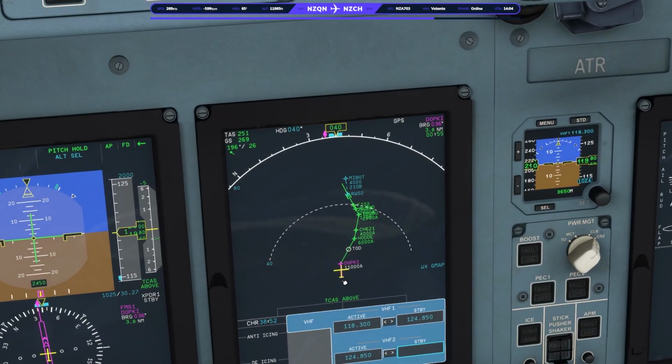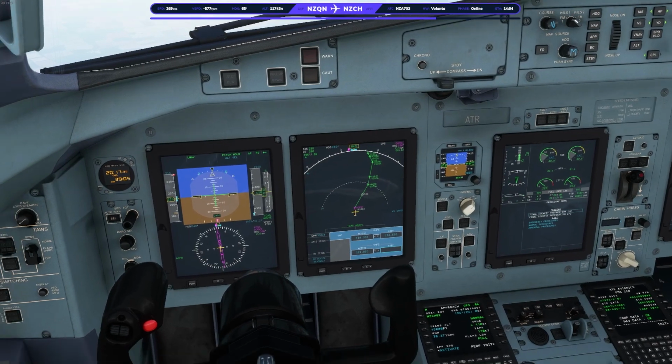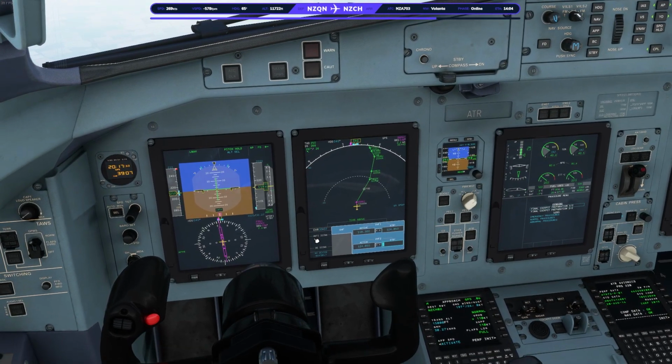Okay. So we're coming into 11,000 feet here. And you can see our altitude targets are displayed on the map right now. So we know exactly where we need to be, so we can pull back on the throttle just a little bit to increase our descent rate here. So we can get to that 11,000 so we don't miss our window.